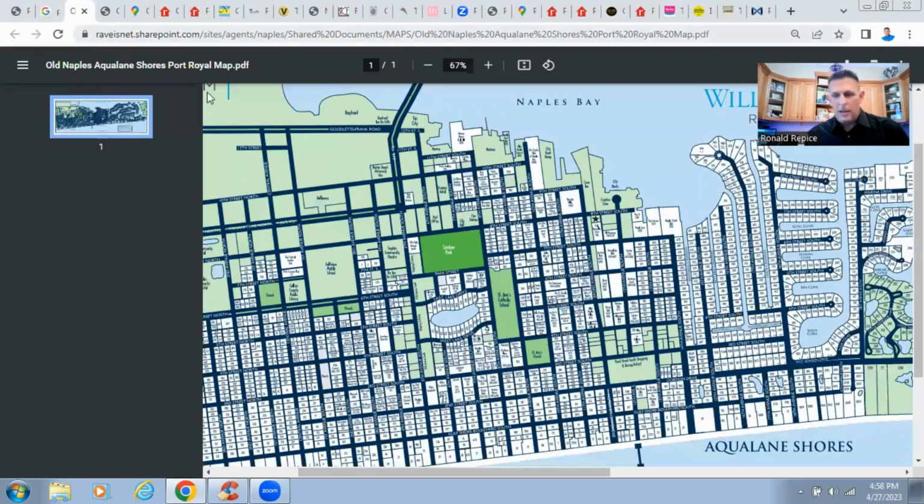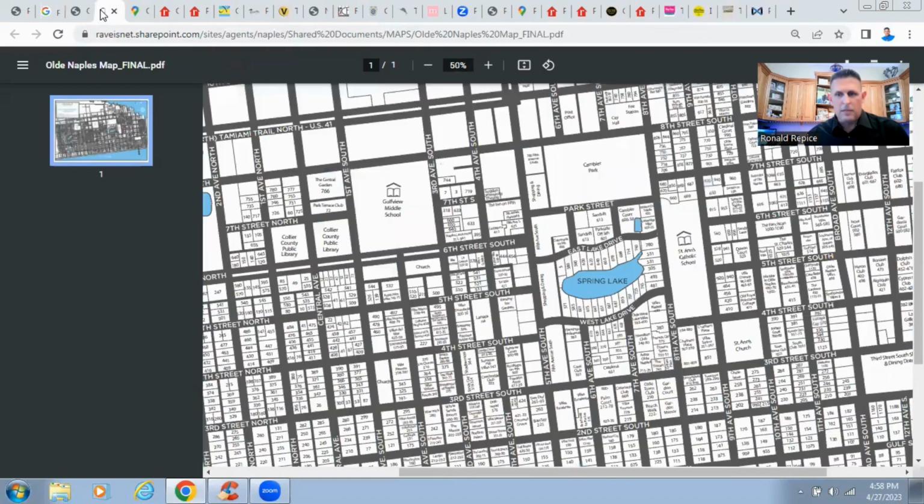And Old Naples, we talked about that going from 7th Avenue North to 13th Avenue South. Again, that takes us down just past Cambier Park and 5th Avenue. I want to keep on going. We've already covered that. But again, yeah, 7th Avenue on this northern section. We got Cambier Park. We got 5th Avenue all the way down to 13th over in this side here.